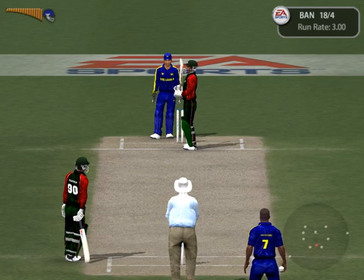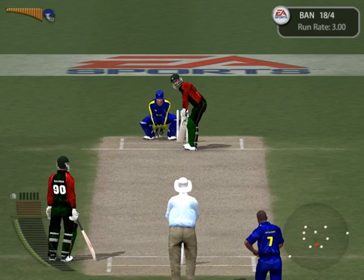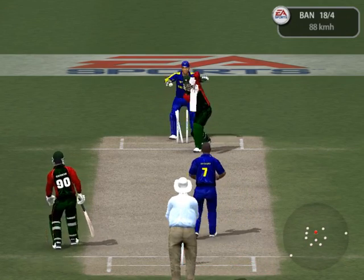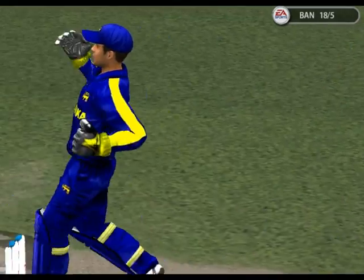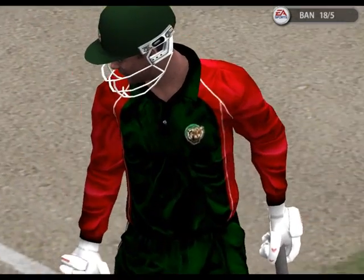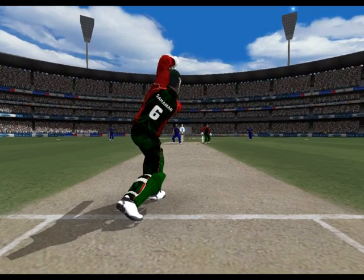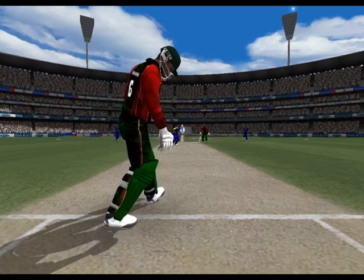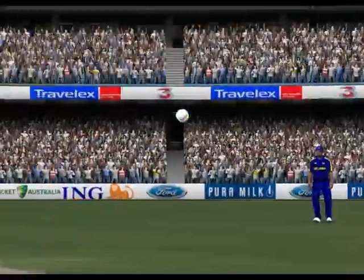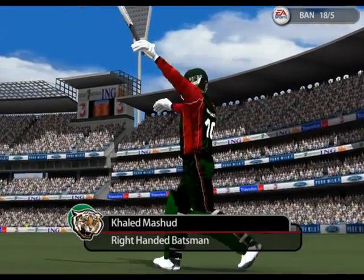Jayasuriya to bowl to Al Saharia. Jayasuriya has got him. Too late now, he went straight through the gap. Jayasuriya gets his first wicket. Let's take a look at that in slow motion. The next batsman is Khalid Mahmood.